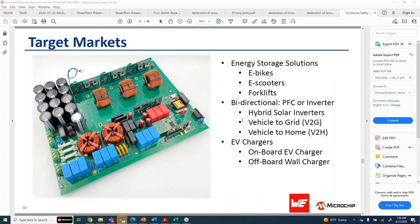So now just talking about some of the target markets for this demonstration application. These work well in applications like energy storage solutions, like e-bikes and e-scooters, which are becoming very popular now. And because of the bidirectionality of this reference solution, these can be implemented in applications like hybrid solar inverters, and also in EV chargers, which is one of the key applications for this, in onboard chargers as well.